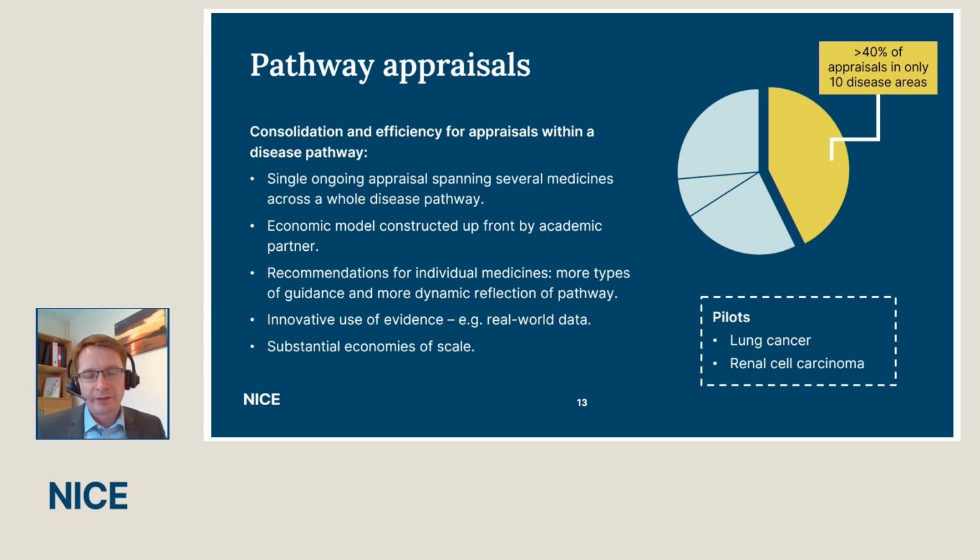So how are we approaching this? Again, using pilots, and in this case, there's 2 disease area pilots that we're using, shown on the bottom right. So the first is in kidney cancer, or renal cell carcinoma, and that one's moving most quickly. That one started the first, so we've been through a scoping process for that, and now we're really ramping up speed into the development of the recommendations, into the development of the guidance process, and into the appraisal.